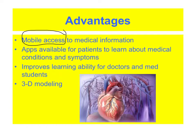Mobile access to medical information is the number one advantage. Today, patients have the same access to medical apps as doctors, which can help make the doctor's job easy by patients actually studying medical conditions and symptoms and learning about treatment options.